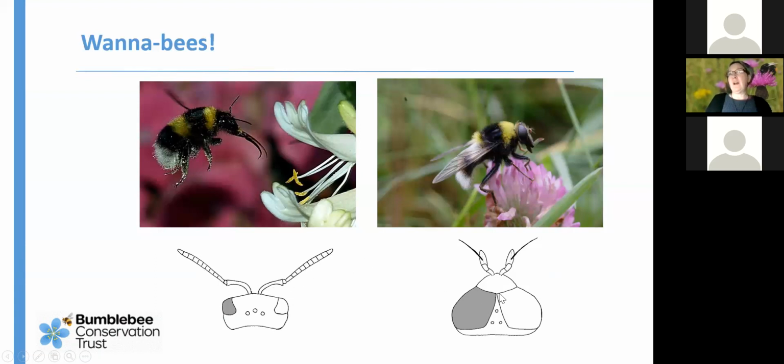In the hoverflies, the compound eyes are enormous in comparison to the bumblebee, and they cover almost the whole head, almost meeting in the middle. And the antennae are much, much less conspicuous. They're almost like little tiny feather tips compared to the antennae of a bumblebee. All right, so get your eye in for those differences.